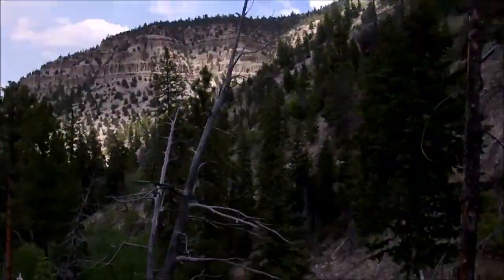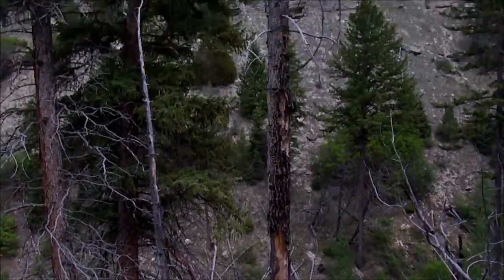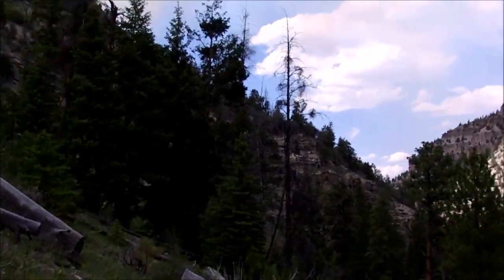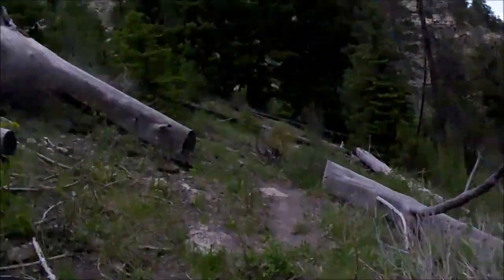Some of the older ponderosas in here. Well, you can tell this tree right here has been through a forest fire. I mean, fires sweep through this area all the time. Looks like it's been a good 20 years since there's been a fire in this little canyon, though.